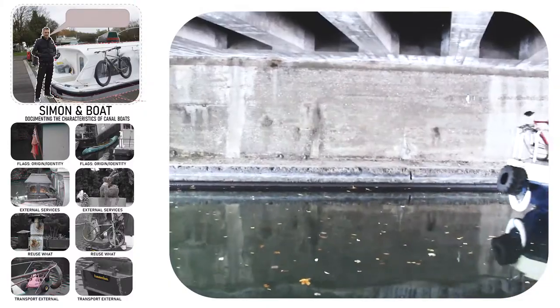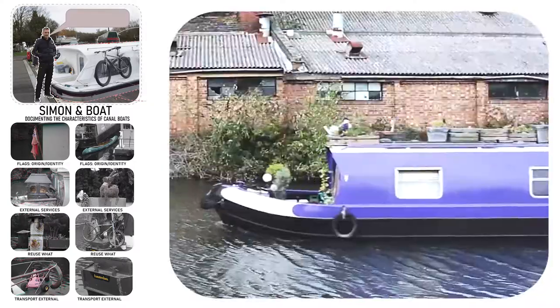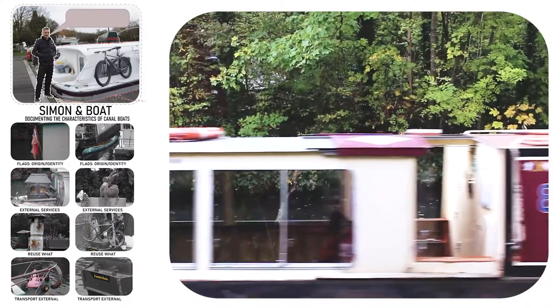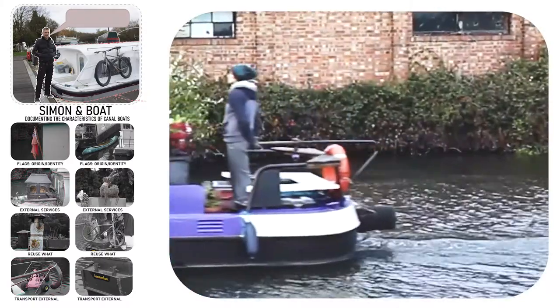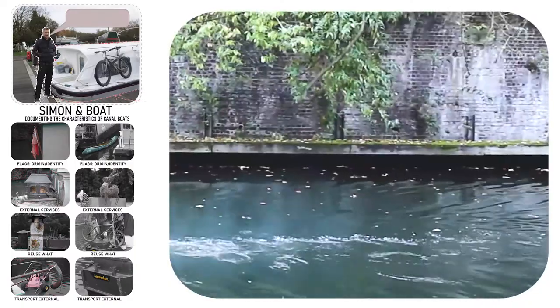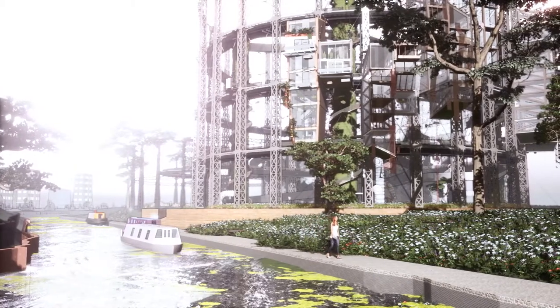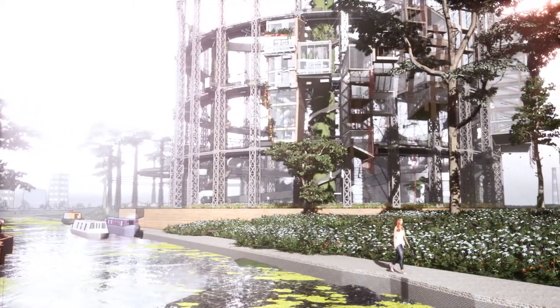I had the opportunity to interview Simon, a proud canal boat owner. For him, boat life meant decluttering, reconnecting with wildlife, and becoming part of a community, which was not common for London suburbs. For these reasons, there was an intention to integrate the canal culture into the community.